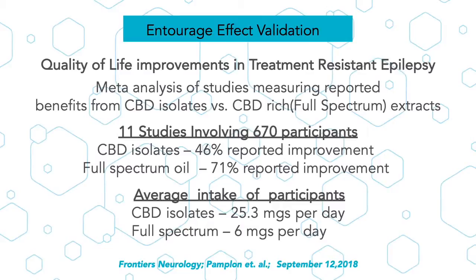This was published in September of 2018. It's actually a peer review paper of 11 studies involving over 670 participants that is basically validating the quality of life improvement in treatment-resistant epilepsy. So these are people that don't respond to normal treatment, and what they were looking at is how can we improve their quality of life?